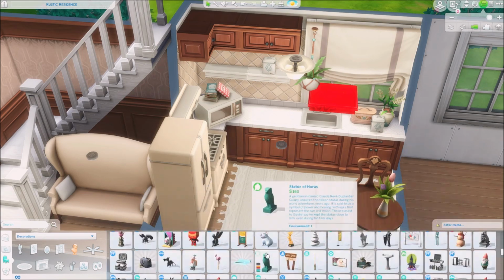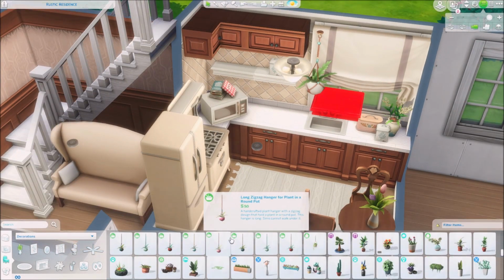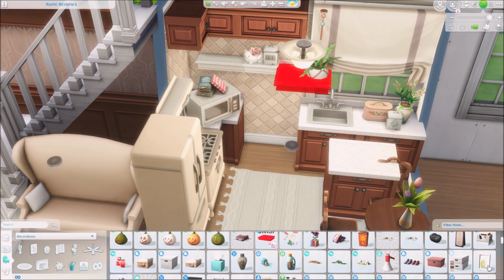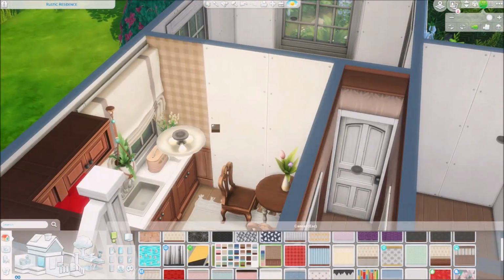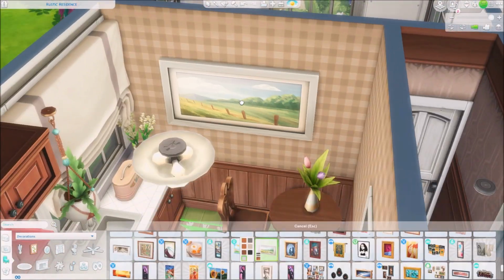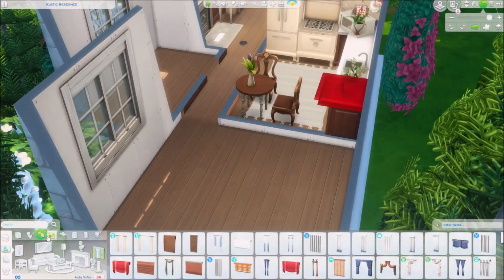And by the way, I always feel like I have to use that Nifty Knitting carpet everywhere, because I feel like it looks so cute and I love the look of it. I feel like using it all the time, especially for cottages, because it's just perfect for cottages and I just love it. So I'm sorry, I kind of overuse it.